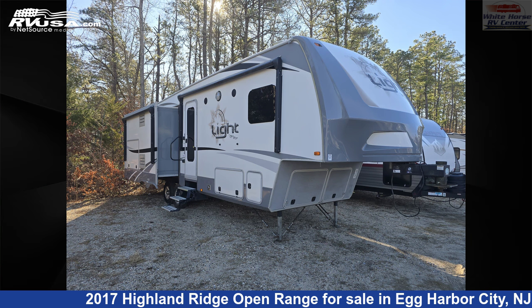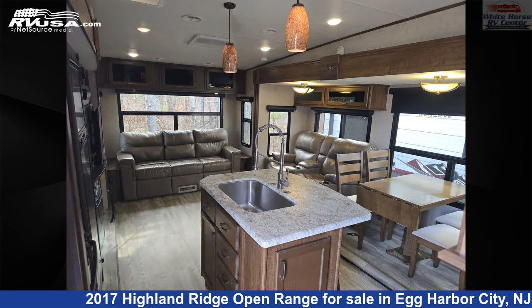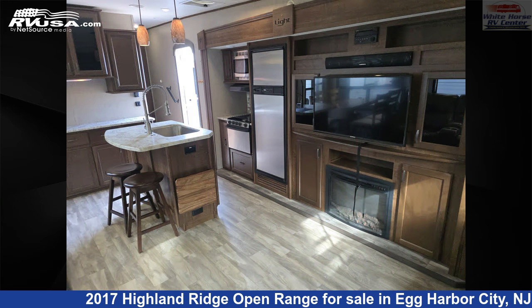This 2017 Highland Ridge Open Range Light 293 RLS is a fifth-wheel RV. It is located in Egg Harbor City, New Jersey, 08215 and is offered for sale by Whitehorse RV Center.